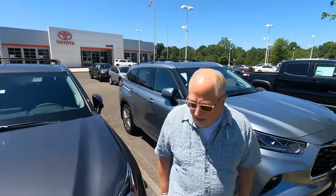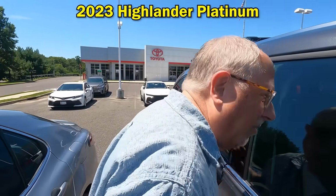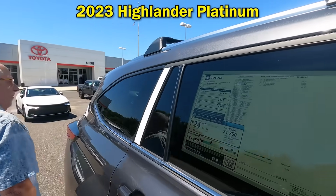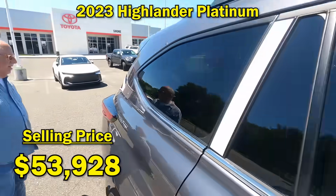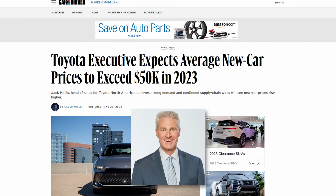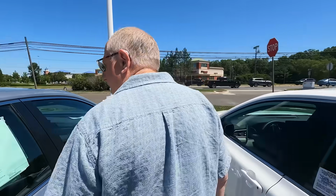Let's take a peek. Oh, I already see an addendum sticker in this car, and the addendum sticker's missing on this car. I'm sure it has one. But look at this, Dad, again. It's a platinum. A $54,000 Toyota. You remember Jack Hollis from Toyota North America came out and said we expect average transaction prices to go up significantly. Let's see, what trim level is this one?